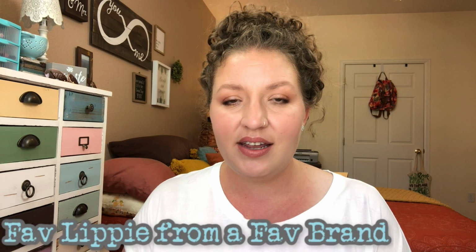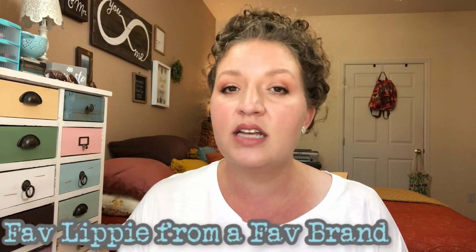Next is a favorite product from a favorite brand, and for me it is another Velvet Matte Lip Pencil from NARS. This is in this shade, ooh, I love that look. This is the shade Dolce Vita, and I just love this color. I have a lot of these Velvet Matte lip crayons, but this one's so beautiful.